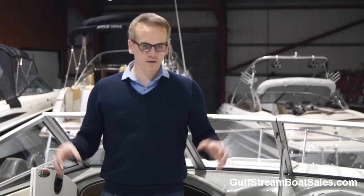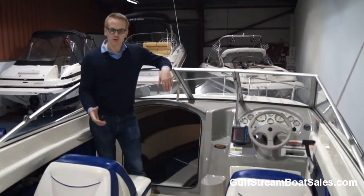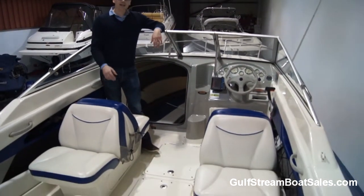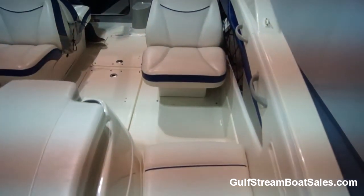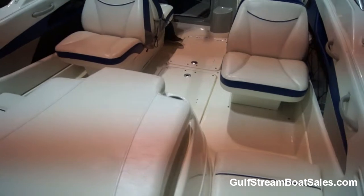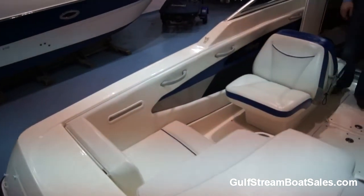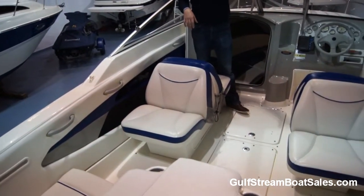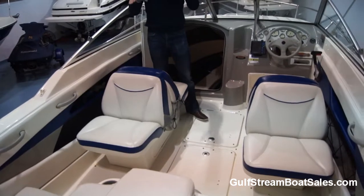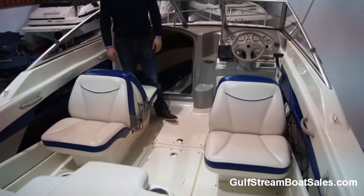Stepping on board this boat, the layout certainly isn't revolutionary, but it's well proven, it's tried and tested, and it's a really good sized cockpit for a boat that's only 19 foot long. We've got really comfortable seating here for six adults. The standard layout, which is the twin back-to-back lounger seats on the port and starboard side, and then we've got two low set jump seats either side of the engine box there at the back.